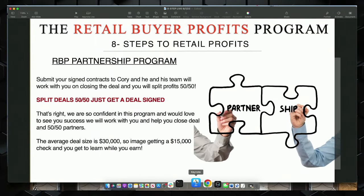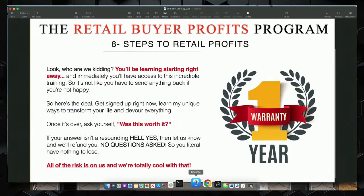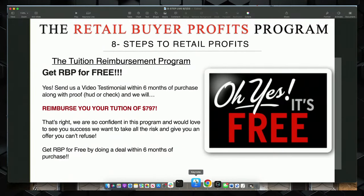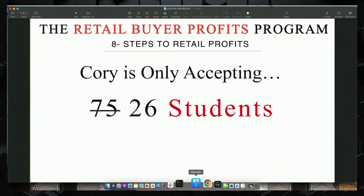And also, if you need help on a particular deal, Corey has a partnership program where he'll split the deal 50-50. You get a property under contract and you want to give it to Corey, he'll split it with you 50-50. So you get to earn while you learn. So that's a triple decker guarantee. Number one, you get 1 year to figure it out. Number two, you get a tuition reimbursement. All you have to do is send a video. Number three is you can partner with Corey and his team.